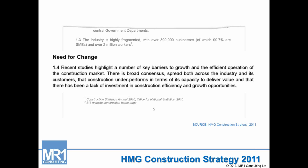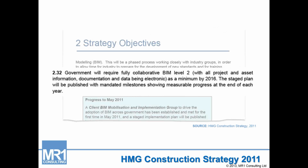The strategy objectives of the government will be to require fully collaborative BIM Level 2, which we've just seen, with all project and asset information, documentation and data being electronic, moving to the digital world, as a minimum by 2016. The staged plan will be published with mandated milestones showing measurable progress at the end of each year. If you'd like to go to the BIM Task Group website, you can see where those measurements and the progress that's been enabled over the last few years has occurred, and how we are moving very quickly towards having a full set of documentation for implementation before and certainly in 2016.